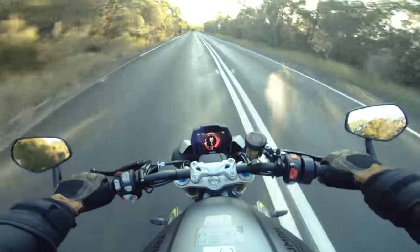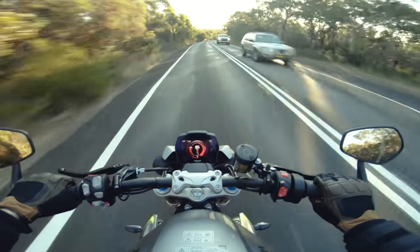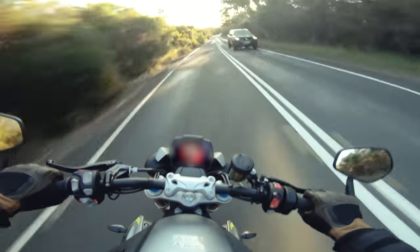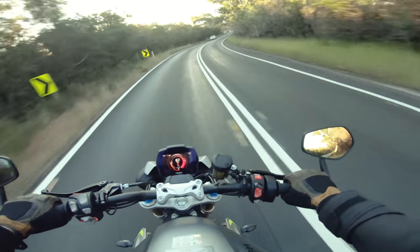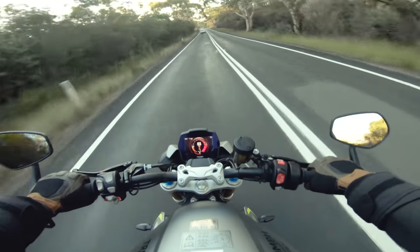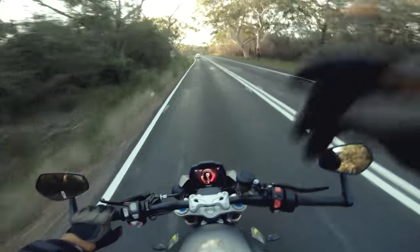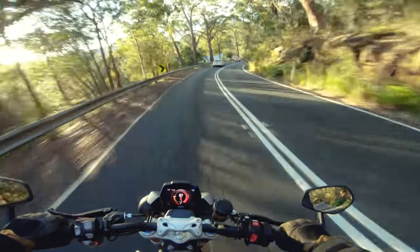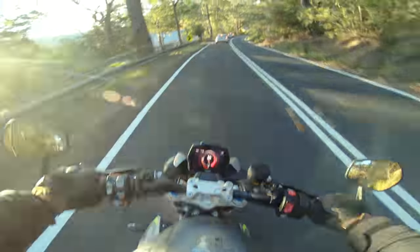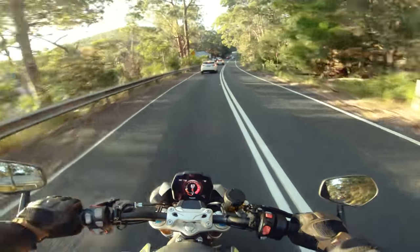How's this for torque? Fifth gear, 50 Ks, wide open. If you don't feel like changing gears, you don't have to. Just sit on 60 Ks like I am now in fifth gear. And it's still way, way, way faster than my street scrambler. Far out. I like this. It's very nice. I like it lots.